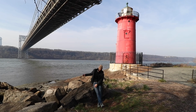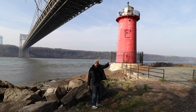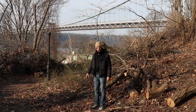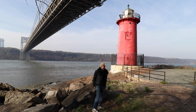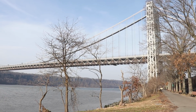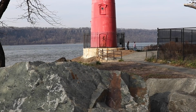Oh, hello. I'm just here at the base of the George Washington Bridge, which is this bridge that connects Manhattan to New Jersey, Fort Lee, New Jersey. This was finished in 1931. Othmar Ammann was the engineer. He actually ended up designing the Verrazano-Narrows Bridge in Staten Island and the Triborough Bridge. But in 1931, it became the longest suspension bridge in the world and was eventually surpassed in 1937 by the Golden Gate Bridge.